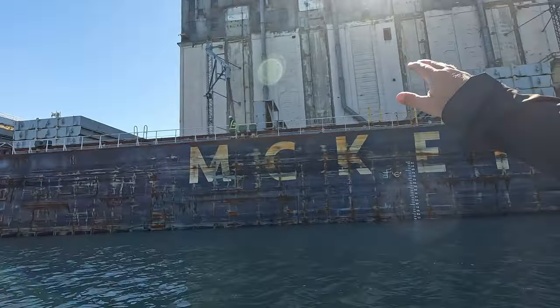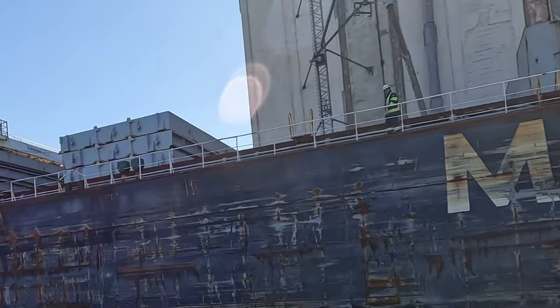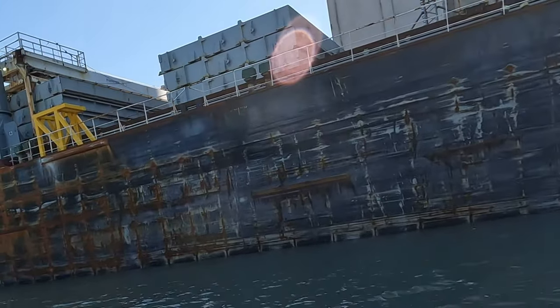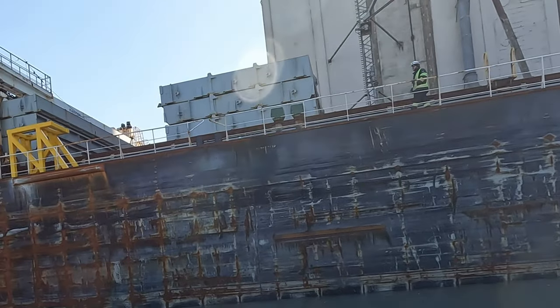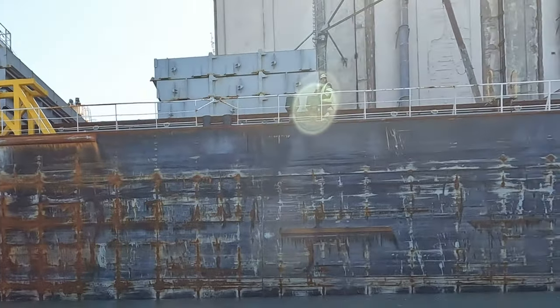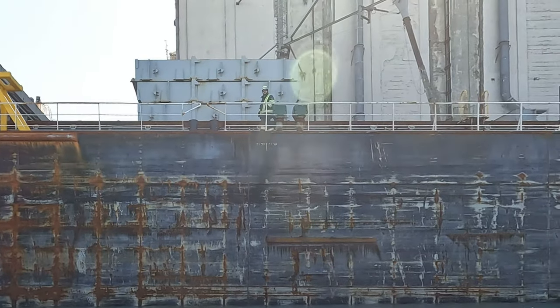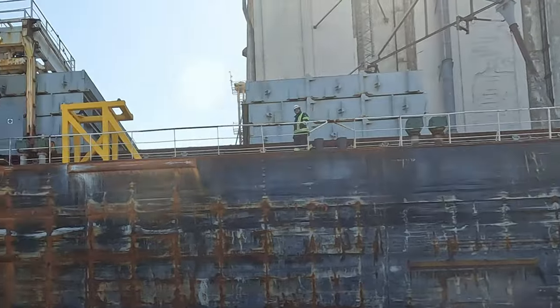How you doing? Good. What's that? Oh, it sure is. What are you unloading? Long grain? All right. I'll have a video out later on. So they're just unloading long grain here at the Sugarloaf Mill.